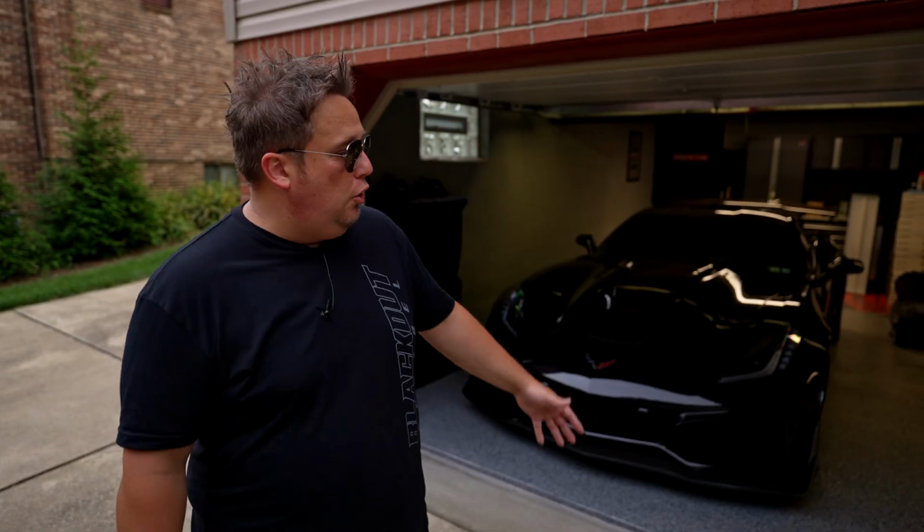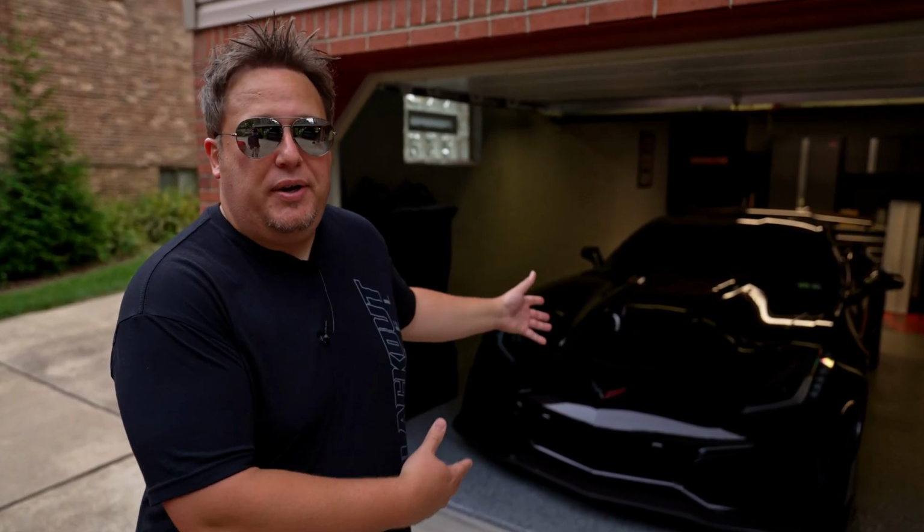Now, because I do own a C7 Corvette ZR1, I want to touch on the fact that I'm sitting here talking a lot about the C6 Z06 and how awesome it is, but then I have this beast sitting in the garage. I want to compare why I think the C6 is such a bargain buy.